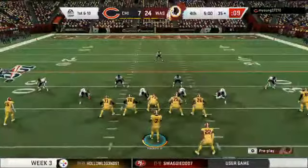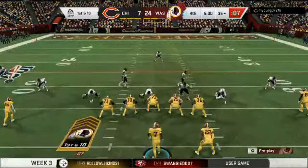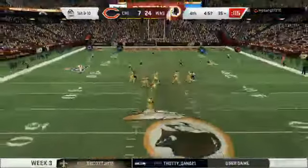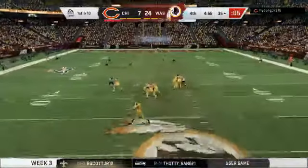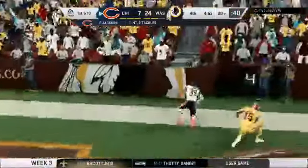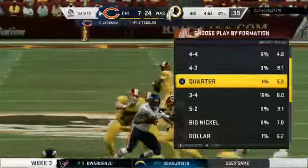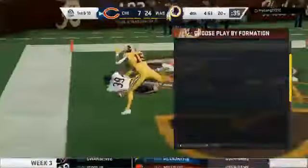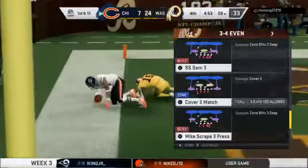Ball up to the 35 now as they come up on 1st and 10. On play action, Haskins. He's going to take a shot right away for the end zone. And that is intercepted by the all-pro safety, Eddie Jackson. And a big turnover there as his guys will get the football back at their own 20-yard line.